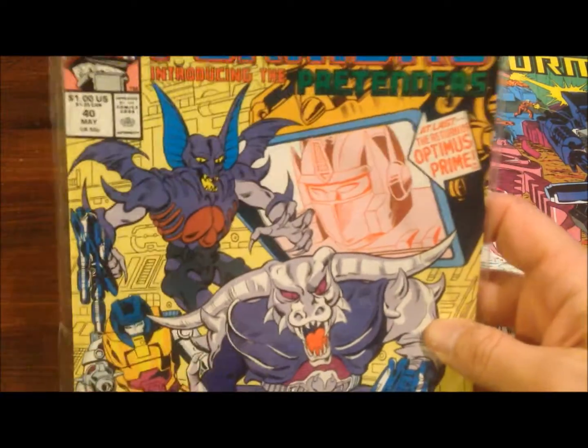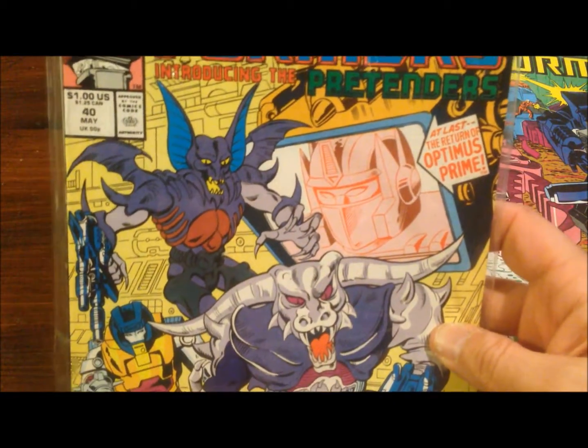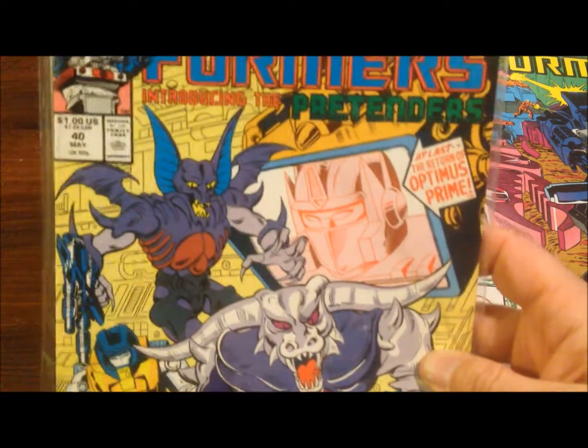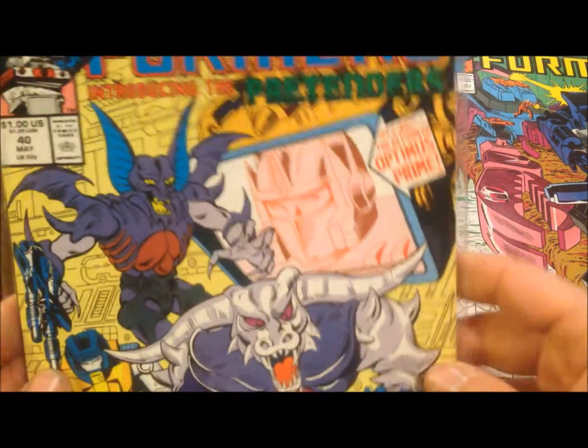Issue 40, Bludgeon. I think that's Bludgeon. I don't know who that guy is. These are the Pretenders. They started introducing the Pretenders now. And now we're getting into other stuff here.